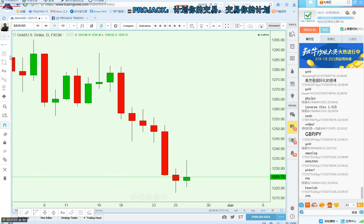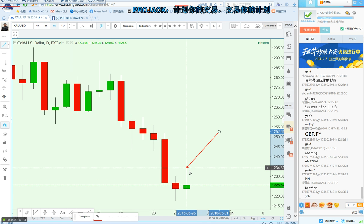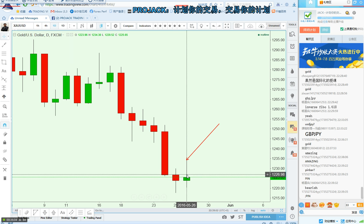It's a pin bar. So what does this pin tell us? It tells us selling pressure, right? Selling pressure. Every time gold wants to go higher, it just attracts new sellers. It attracts those new sellers. Just keep shorting gold, right?